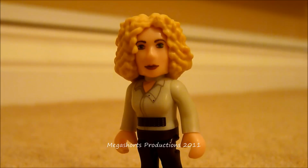And my next character building figure review will probably be the Silent, which is also from Series 2. And I've also got a Doctor and Cyber Leader figure review on the way. Both character building figures, that is. I've decided to do them both in one review, seeing as they are just repaints of figures from Series 1.